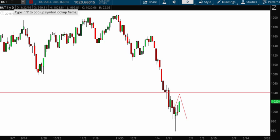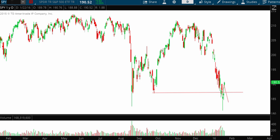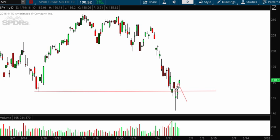Now if we look at the spiders, that's ticker symbol SPY, the S&P 500 ETF. Again, I said that we would bounce, and we did, almost to the penny, right there, that high. And again, like the other two markets I've explained, I'm going to leave that line in force because I do believe that we're going to drop right back down below that support level and resume the downward trend as you see it right here. Why am I so convinced of that?